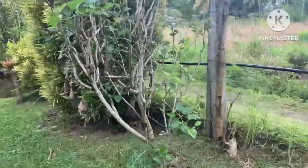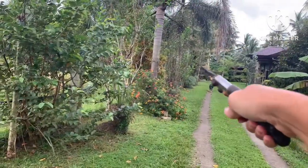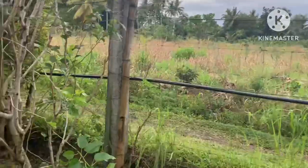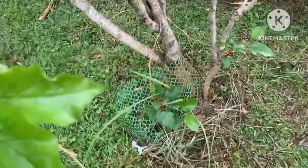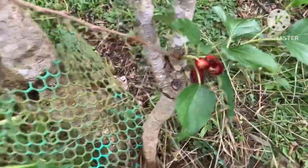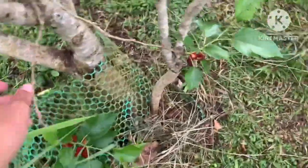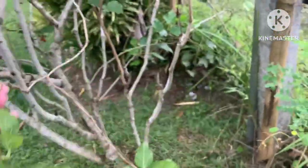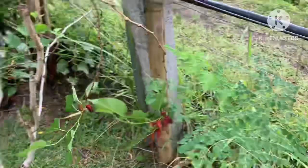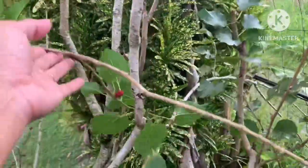This actually, guys, I just planted from that first tree, from the original plant. And look at this, the birds wasted it. And some chickens are eating it, look. So that's why whenever I harvest, I do it in the morning. It's so short yet, and it's looking like a vine. So I just kind of hang it there.